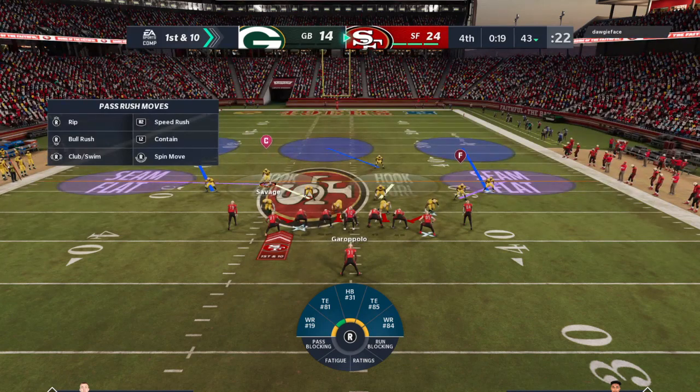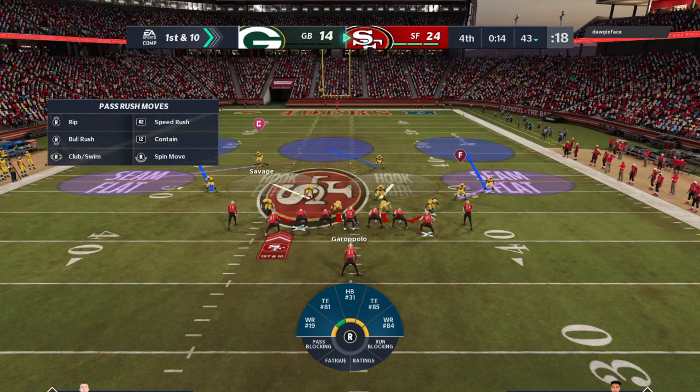Let's go! Let's go! Let's go! 51, Mike! Mike 51! Exit! Exit!